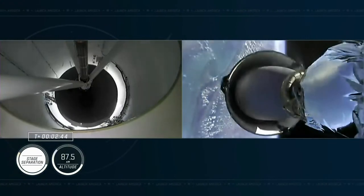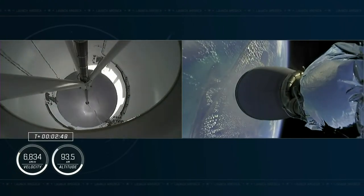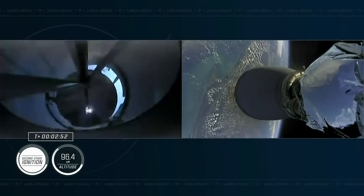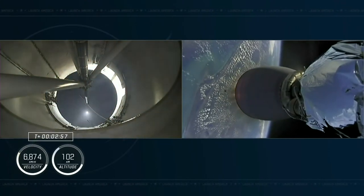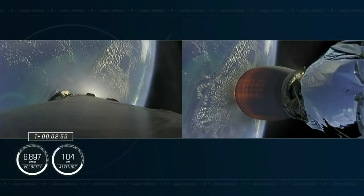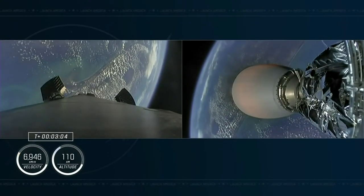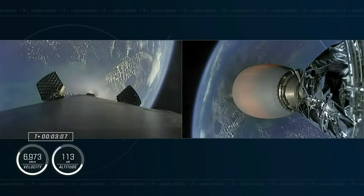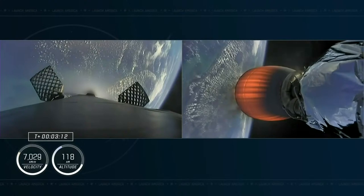Standing by for MECO. And MECO. Stage 2 Alpha. And stage separation confirmed. Copy, 2 Alpha. There we should see that second engine begin to ignite now. And obviously confirmed by the loud cheer behind us here at Mission Control Hawthorne. And we're also in 2 Alpha for the aborts if needed. Again, second stage is lit and continuing to carry the Crew-5 astronauts into orbit.